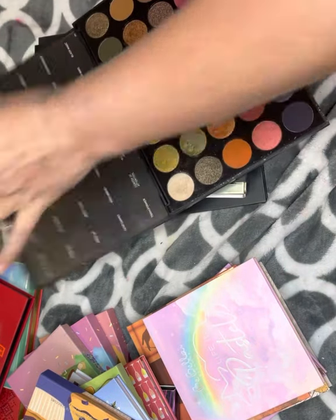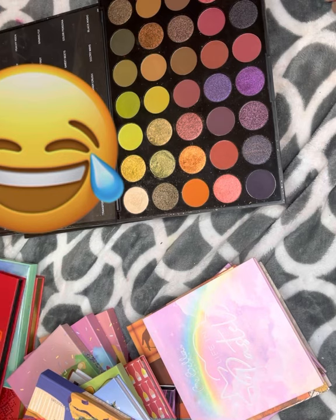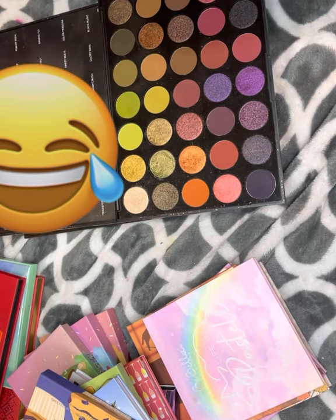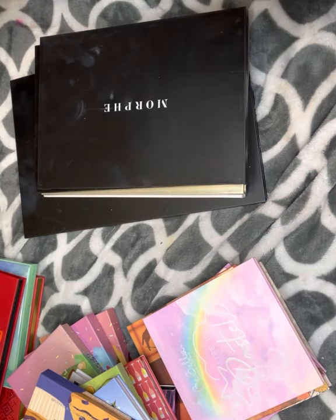This is the Boss Mood palette. I've used this a lot. I use this every fall. The quality is not the best, but I'm not getting rid of it. I really like this particular Morphe palette.